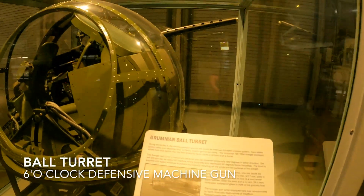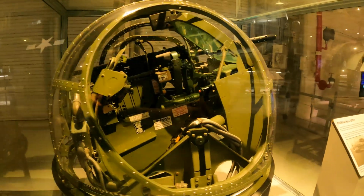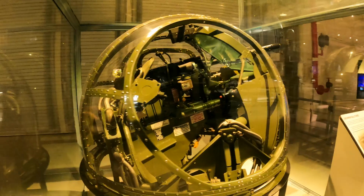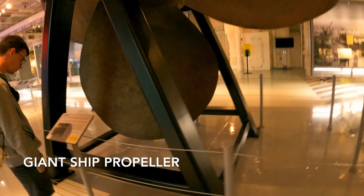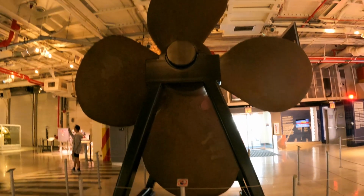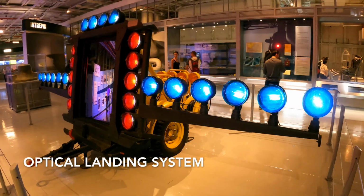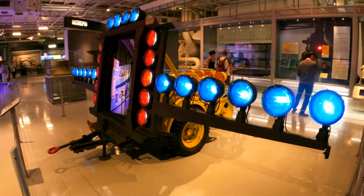The ball turret used by dive bombers and torpedo planes to protect from enemy attacks from 6 o'clock. And this is a typical example of a very large brass propeller, it's basically as big as a room. The optical landing system used to guide naval aviators in landing in a carrier, especially at night and in stormy weather.